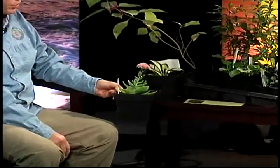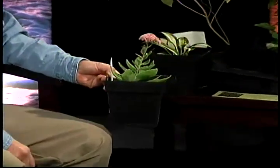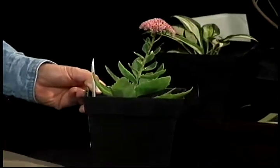So we have sedum autumn joy, which is really pretty. It's a succulent, but it's got a very nice bloom on it, and I kind of had to shoo all the bees and butterflies off of it to pick it up and bring it in. So this is another good nectar plant. And succulents like this don't require a whole lot of moisture, so this is a great drought tolerant plant.